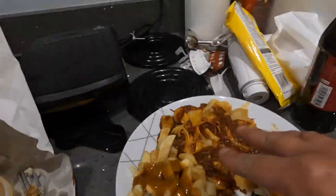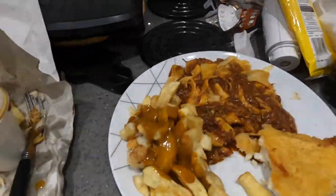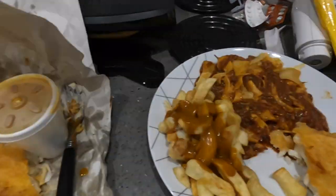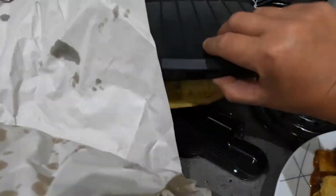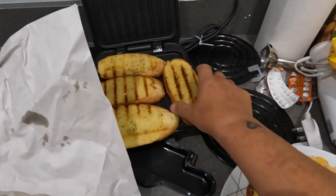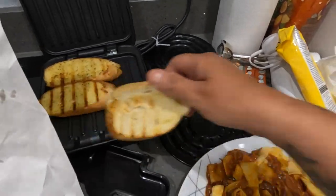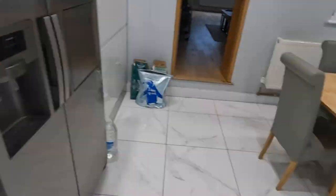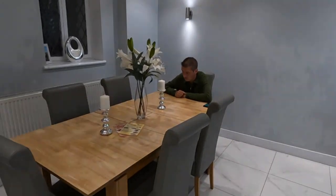So Dan's got his spaghetti business going on there. A few chips. Curry sauce. Half a fish. This is mine. And he's still got the garlic bread going on. So I'm going to turn that off. You've actually got quite a big meal here, babe. Let's be honest, I haven't got any meal. Oh, 20 minutes. Look at you. Are you ready then? Ready to eat? I'm ready.